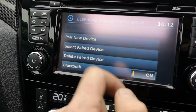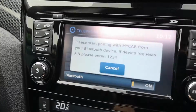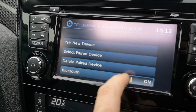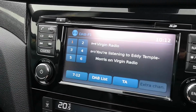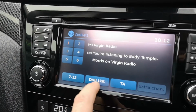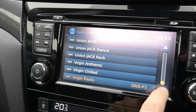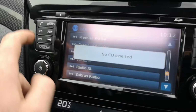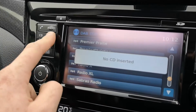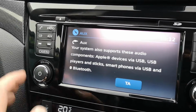Telephone and Bluetooth, click on pair new device and that will obviously bring up your device list. We're not going to do it now because we don't really need to, but you can see how simple it would be. And if you do click on radio, you can see you've got DAB list, but you can also change your stations from on the wheel to FM and AM. But let's face it, if you've got any of these, you're only ever going to use DAB. You've got CD, you've also got auxiliary, so that could be Apple CarPlay or Android Auto.